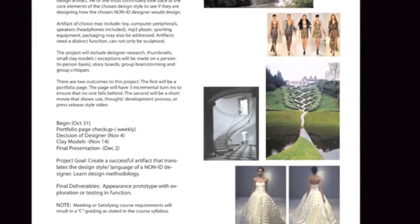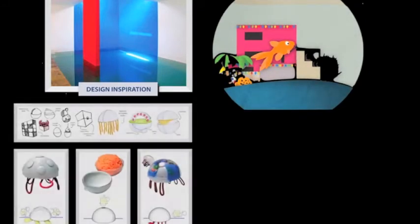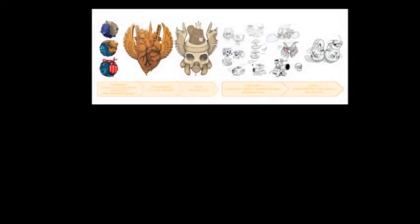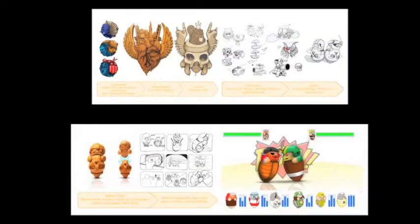I got the idea from my second year professor, Chris Arnold. This student chose an interior designer who loved strong geometric shapes and vibrant colors. She interpreted the design language into an organizational and educational bathroom toy. Another student chose artist Jeremy Fish to create a collectible battling spinning top.